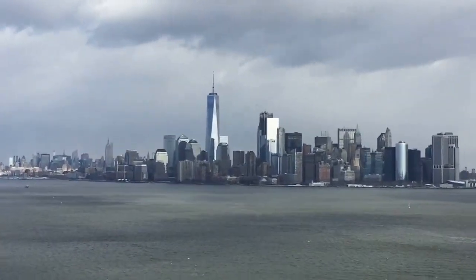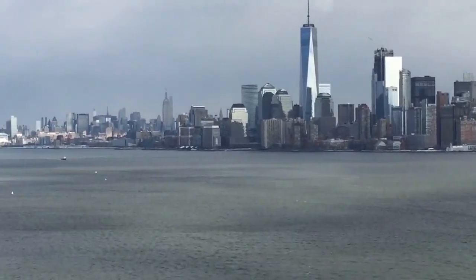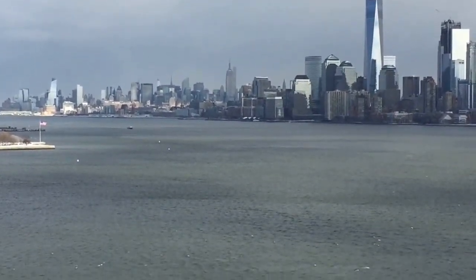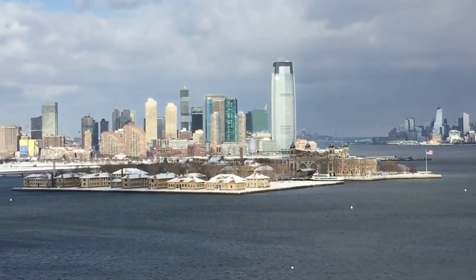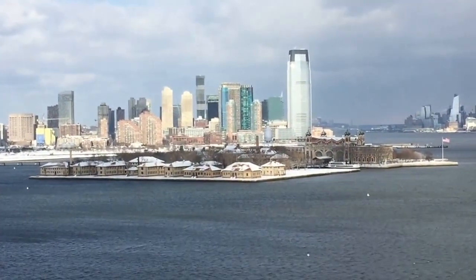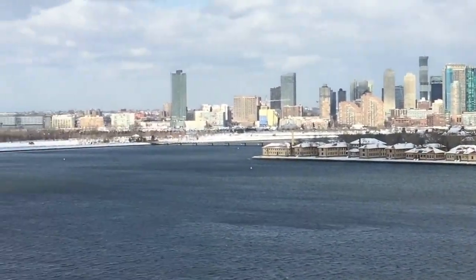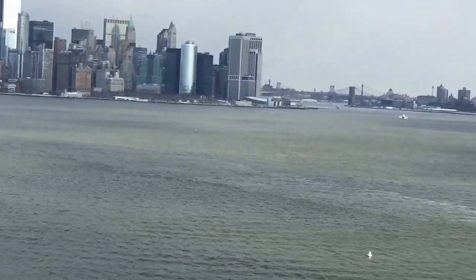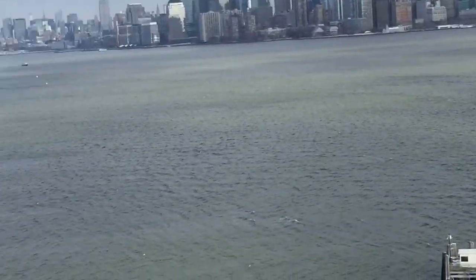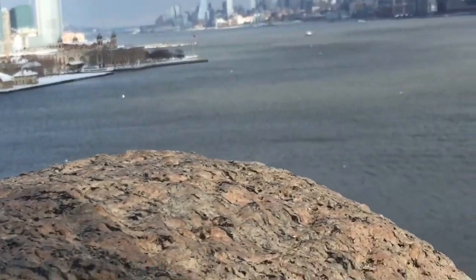Trade Center, downtown Manhattan's over there. 2,000 feet per minute, ThyssenKrupp. Empire State Building's all the way over there. 10 Hudson Yards. Bank of America Tower. There's Jersey City. Four Exchange Place. 70 Columbus. One Journal Square Tower. Ellis Island, or it's Governor's Island. Or it might be Ellis Island.